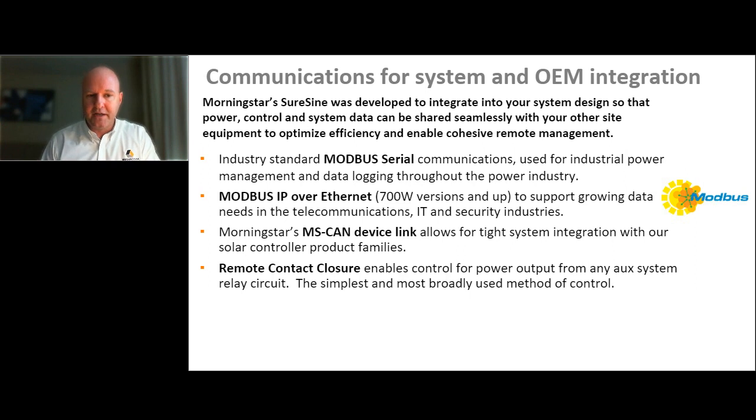And then last but not least, a remote contact closure. While simple in nature, on-off auxiliary control, it's one of the most utilized ways of actually controlling a lot of devices in a system. So using that dry contact, you can turn the inverter on and off using a simple control from almost any other device.